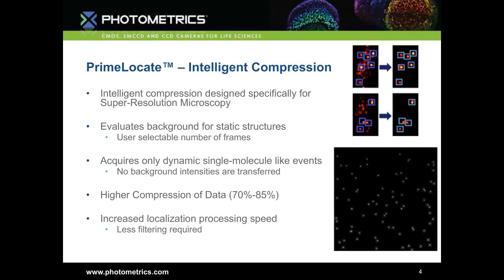And so we've also implemented a feature called Prime Locate, which is now on its second generation. Prime Locate is effectively an application-specific compression algorithm. So it's an intelligent compression algorithm specifically for super resolution microscopy. With super resolution, where you're imaging many thousands of frames of single molecules, the background is typically not information that is required. You really just want the single molecule intensities. And if you're able to evaluate the image data for what is background and what is a single molecule, what Prime Locate will allow you to do is transfer only the single molecule data to the computer.